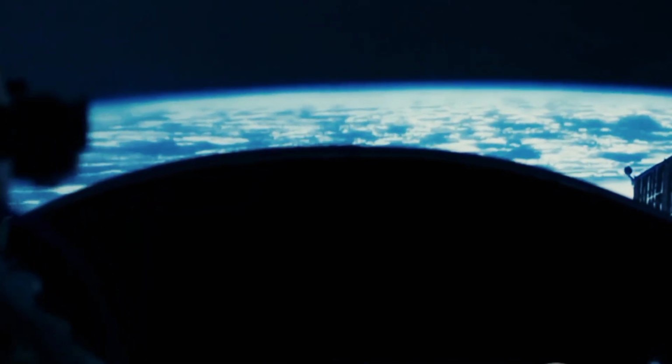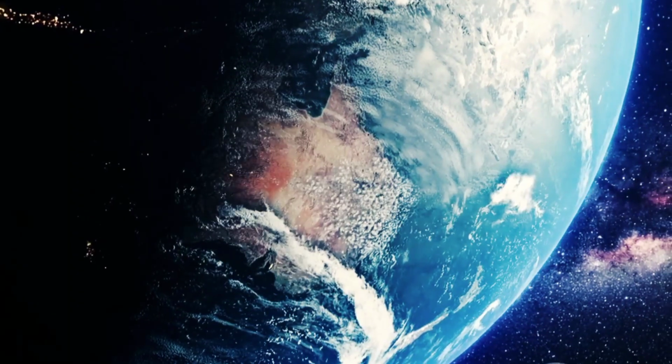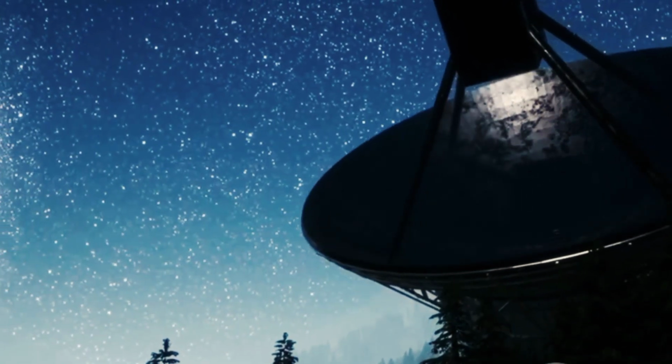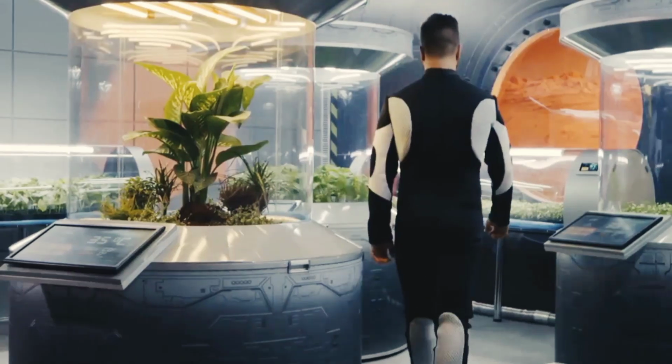Section 5. Looking for life beyond. Space is huge, and we want to explore it. Every year we learn more about space. We are still trying to understand our place in the universe. One of the biggest questions we ask is, are we alone? Looking for alien life is a big reason why we explore space.